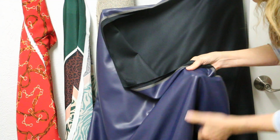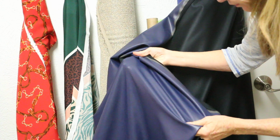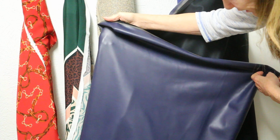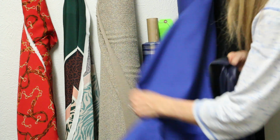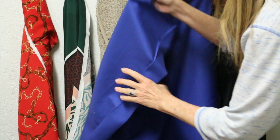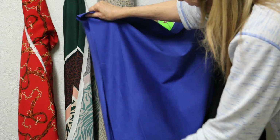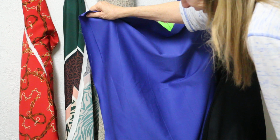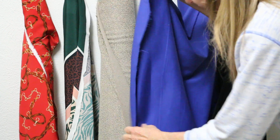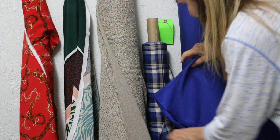It has stretch in both directions. It's a beautiful piece of fabric. It's just absolutely stunning. It's a deep, rich navy. It's just really pretty. This is 100% cotton. It's a woven. Great for a pair of jeans, or jean-like, or just a pair of slacks. But it's really nice. It's just a woven.